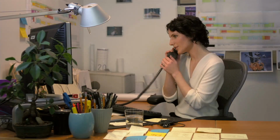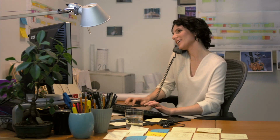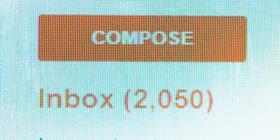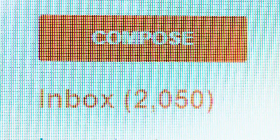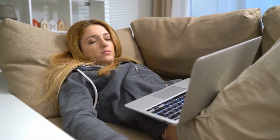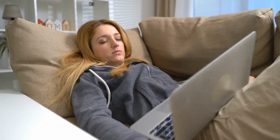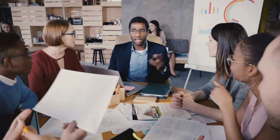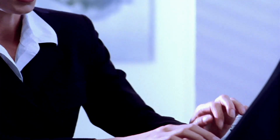What's the first thing you do when you settle down for work in the morning? If you're like millions of other people, it's probably checking your email. The trouble is, inboxes can quickly become unmanageable, leaving you feeling like you're spending more time looking at messages than actually doing your job. Focused Inbox is a great feature that comes with Microsoft Office 365, and it puts you back in control of your email.